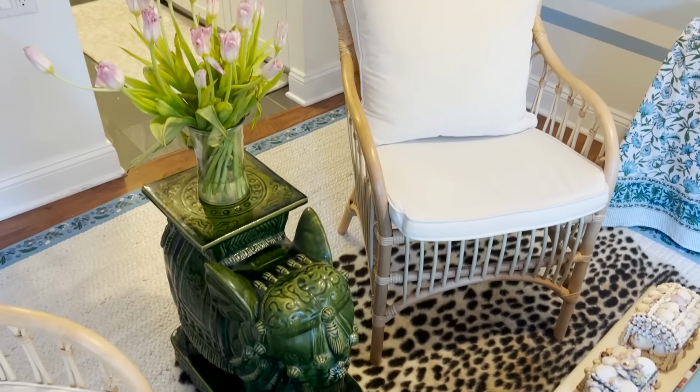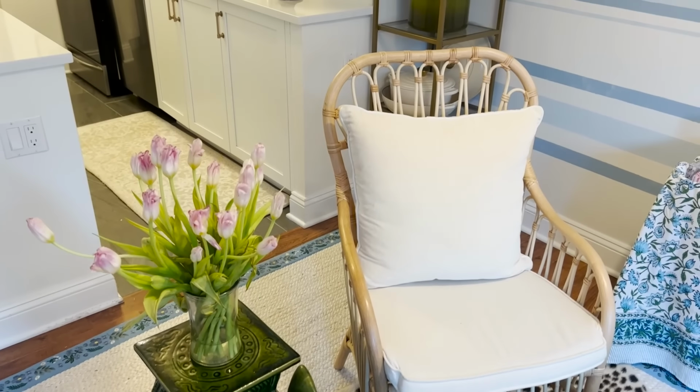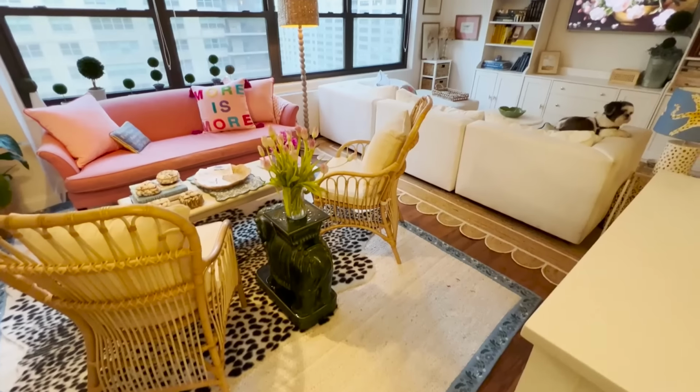They're great because they're actually comfortable. I think they're very attractive. They are dining chairs. I think it's important when you're living in a small space to choose furniture that can be really multifunctional. Funny story on the window treatments.